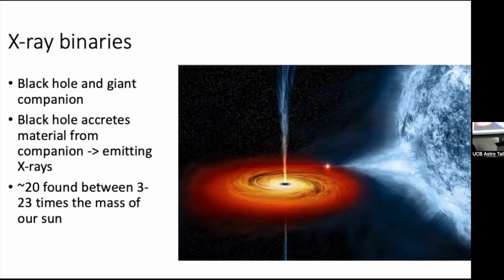That's because this gaseous disk, called an accretion disk, actually starts to glow. The way that you can think about why it does this is that for the same reason that when you rub your hands together, the friction starts to heat up your hands, there's also gas friction that starts to heat up the gas.